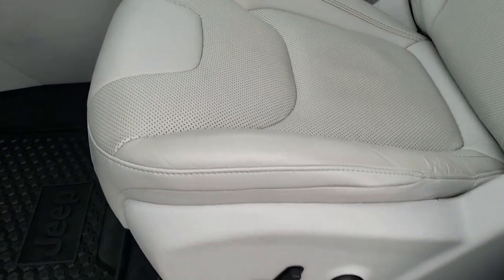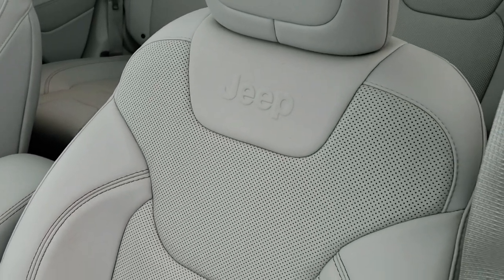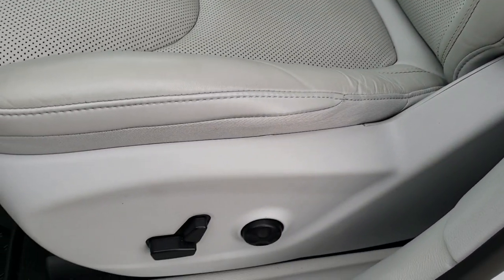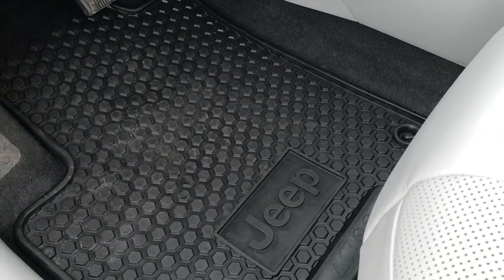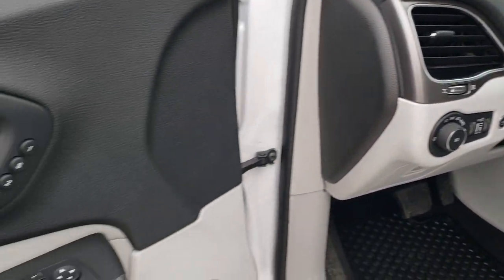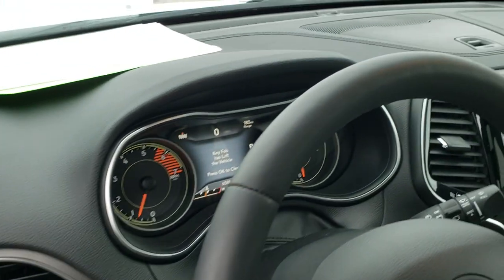Inside, the Limited package gives you the light gray leather interior. There are no rips, there are no tears on these seats. Both these front seats are power, with driver's side lumbar. We have factory all-weather floor mats throughout. Has auto headlamps, tilt and telescopic steering wheel, power windows, power locks, power mirrors, and memory driver's seat.